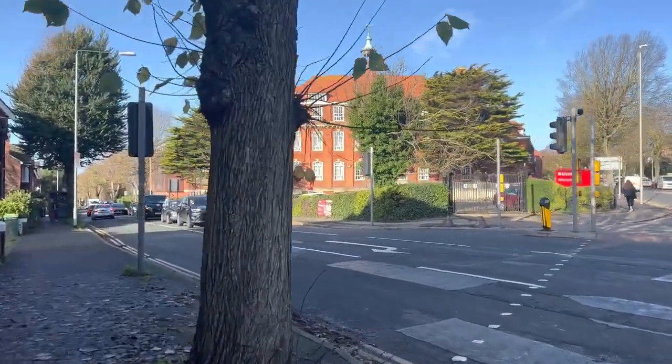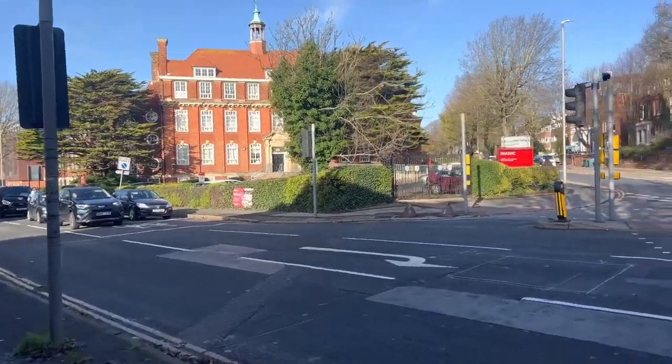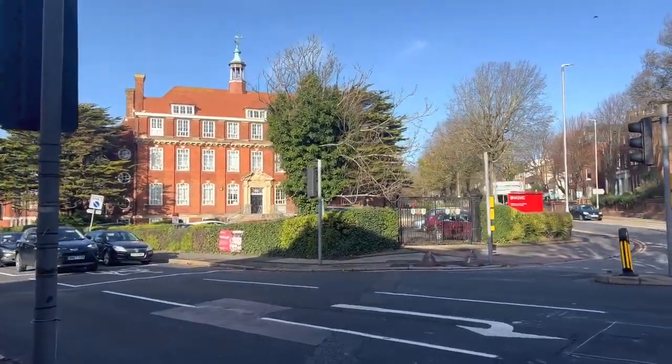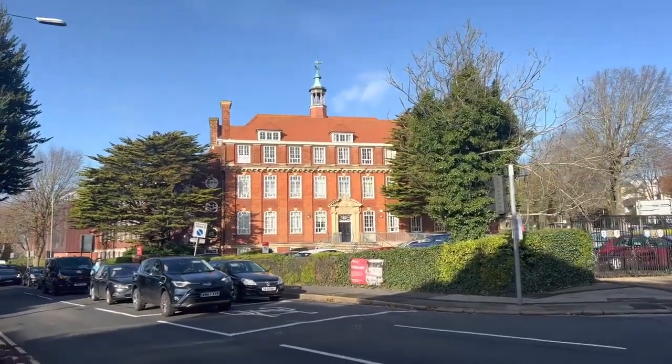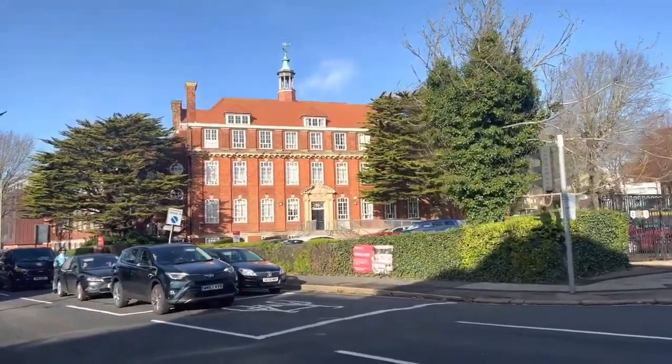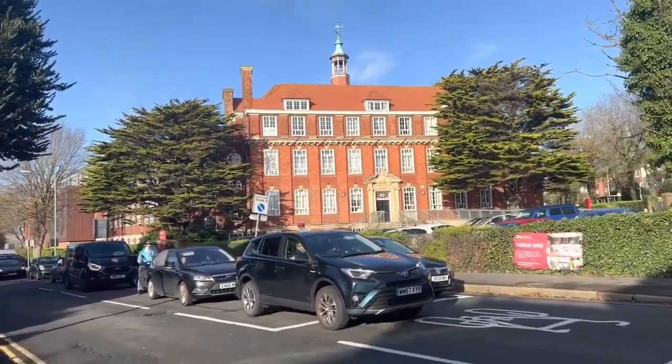That's the Brighton and Hove and Sussex Sixth Form College. And what a fine looking building that is. I'm sure that's got some history. If anyone knows, throw in some comments.